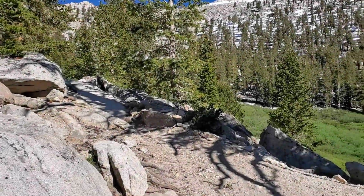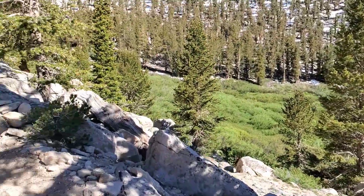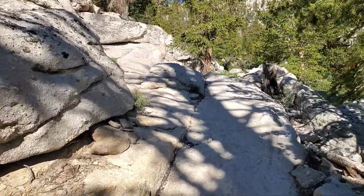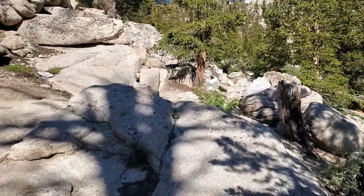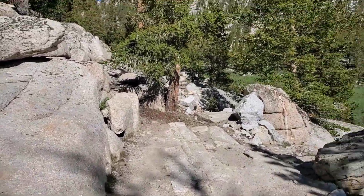So let me get down here so you see what it looks like. You know, I've been following up this water course. Good trail. Since we got up the switchbacks, it's gotten a little bit more rocky, but not even particularly steep as far as Sierras are concerned. So anyway, I'll see you guys at the next check-in.